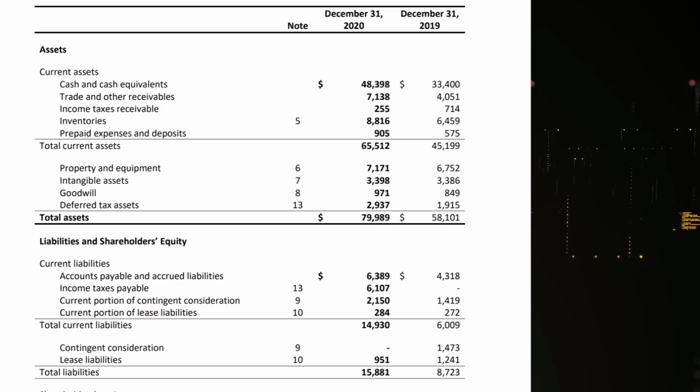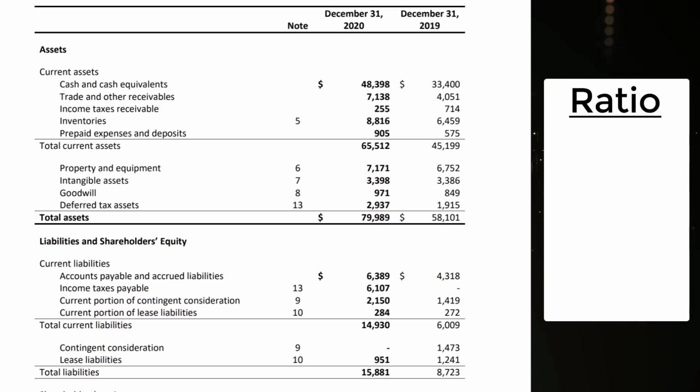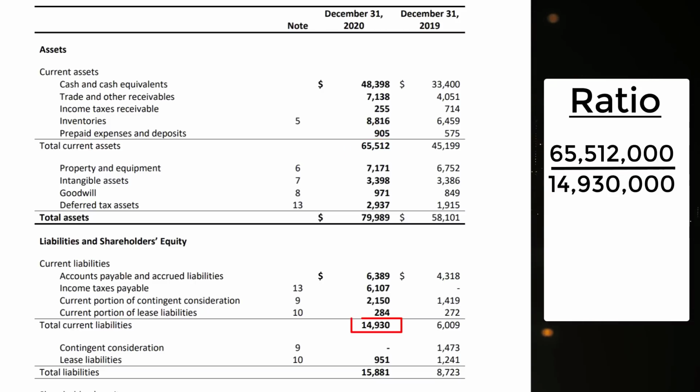So jumping over to the balance sheet for Photon Control, we can see that they have total current assets of $65 million and $512,000, and they have total current liabilities of $14,930,000. Giving us an overall ratio for current assets to current liabilities of 4.39. And again, anything above 1 is good, and the higher above 1 you get, the better it is. So 4.39 is really great. It means their current assets heavily outweigh their current liabilities.